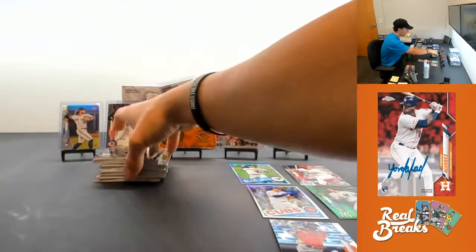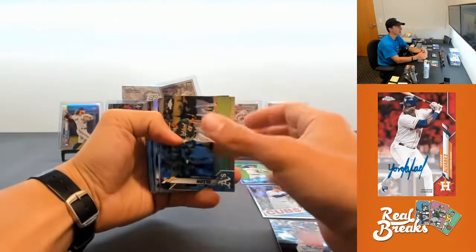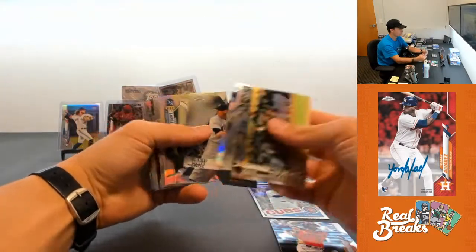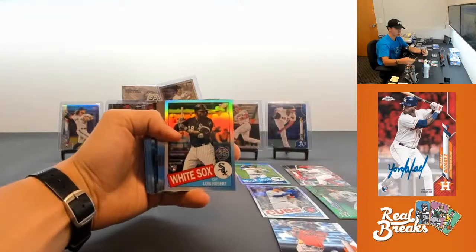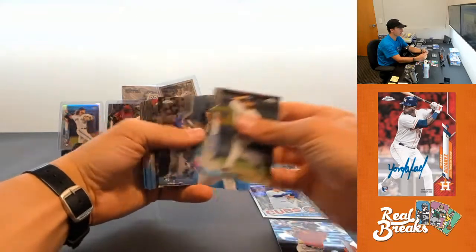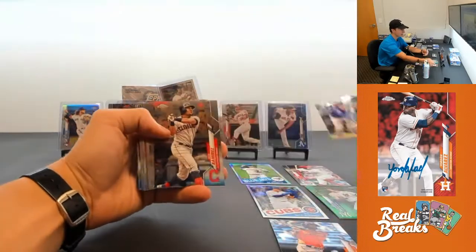So we've had a ton of fun with Chrome. Like I keep saying, it's an awesome product this year. Ted Williams, die cut, Lopez, Refractor, Luis Robert, 1985. Richard, yes sir, that was me. Nico, base.